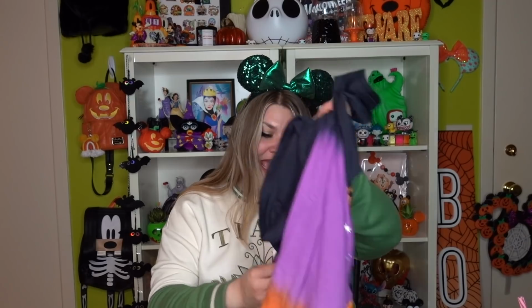So every year they do a generic Halloween t-shirt, and I always like to get it. $36.99. Don't mind, my luggage was right over here.